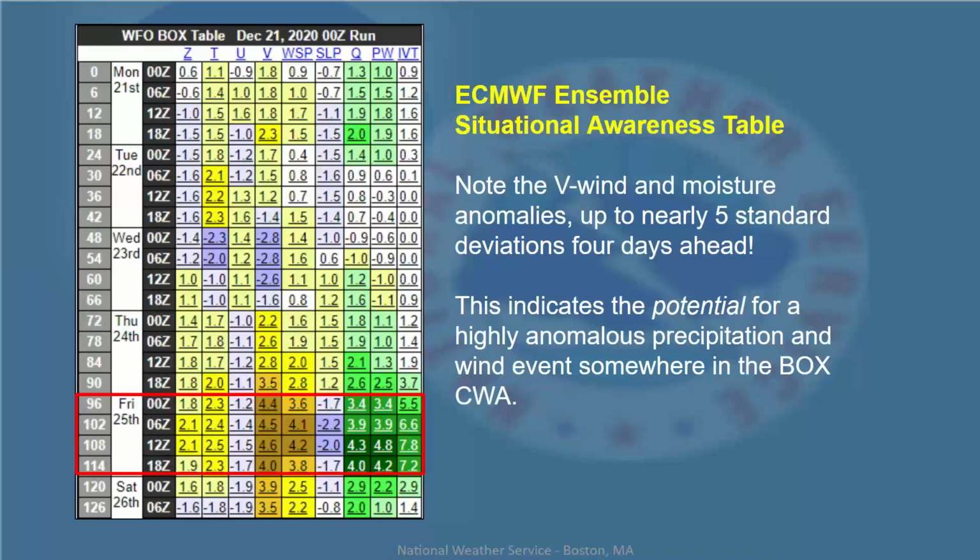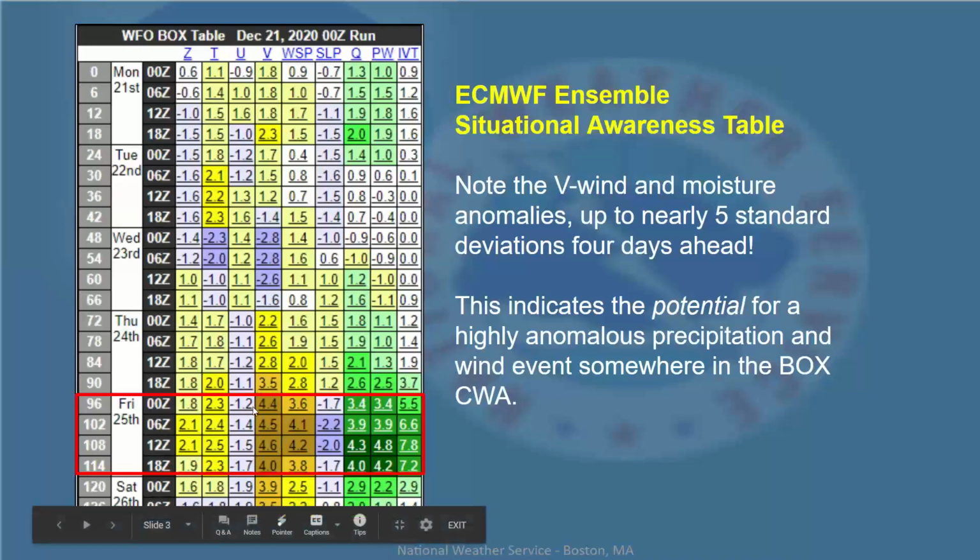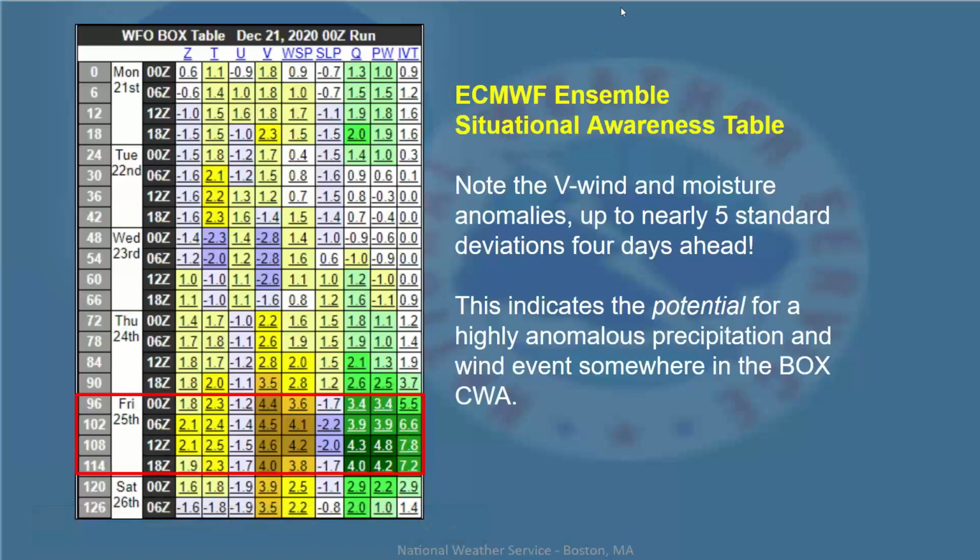So looking at here, and hopefully what jumps out at you when you're looking at Day 4, Friday, Christmas, the 25th, the anomalies are like 4.5 with the wind and even the precipitable waters, and the IVT is almost 8. So that's really a good indication that this is really a high-end event that we're looking at. And as the text shows you here, this indicates the potential for a highly anomalous precipitation event.